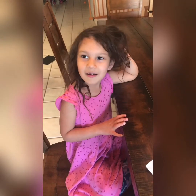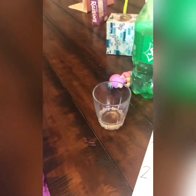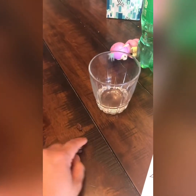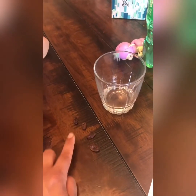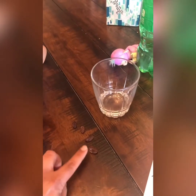Friends, we're doing a science experiment. Yep, we're doing a science experiment. What do we have for our science experiment today? We have some raisins. How many raisins do we have? 1, 2, 3, 4. 4. Ready? Let's count together. 1, 2, 3, 4.